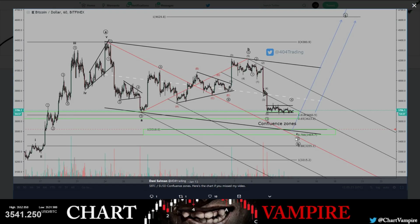I like this A, B, C. The only issue I have with this, Danny, right now is the pitchfork. Even looking at your pitchfork right here, a retrace down, let's say we come down to this 36, 33. I still think we're going to come down to the 786 down here into your green box, test this, and then get our bounce.